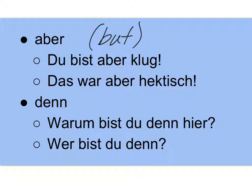And you could be sarcastic or not sarcastic. Okay? So most of the time when I would say that phrase, I'd probably be sarcastic. Okay? Because du bist aber klug, you know what I mean? But it doesn't have to be used that way. It could also be used in a positive manner. Okay? What about das? Oh, so if you translated du bist aber klug, if you translated the aber, you are but smart. That doesn't make any sense. You know what I mean?